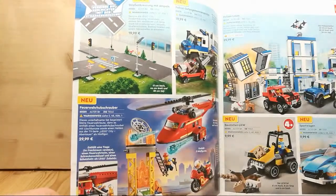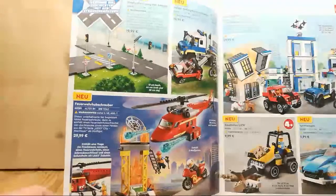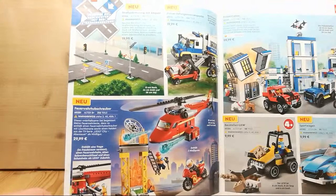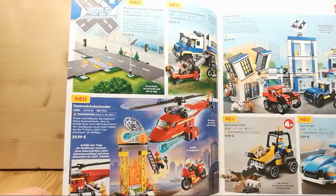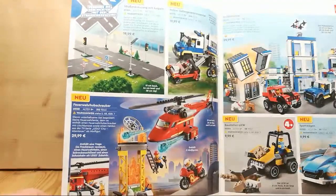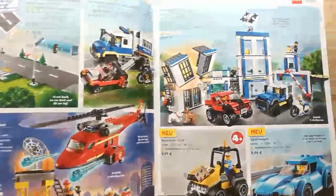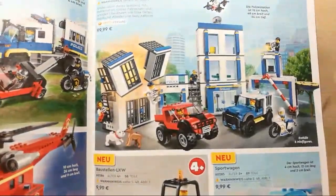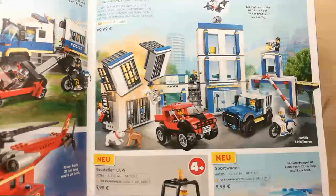Yes, I agree. A lot of those new city sets have no buildings at all. So it's more about vehicles, more and more about vehicles. And if you get a building, you get a police station right here. This one. That's the one from last year, from 2020.